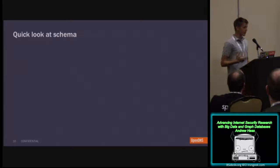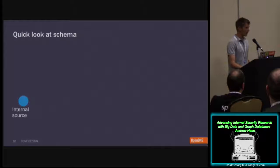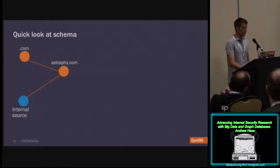So let's just take a quick look at what the schema looks like in a graph, and then we'll talk about what that means internally in our product. So let's say I have an internal source, and that could be someone like me, or it could be a DGA, it could really be anything, and it adds this domain. So we make a node for that.